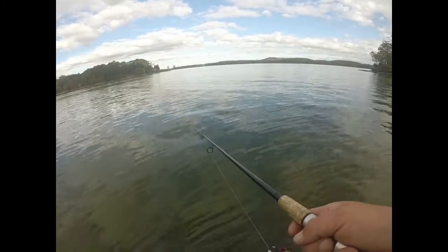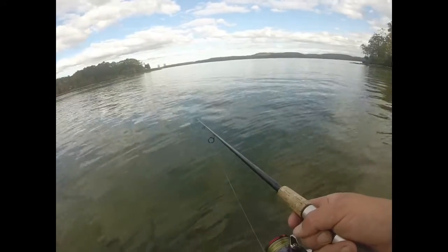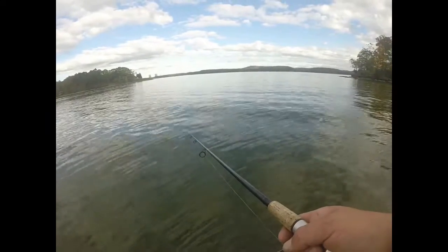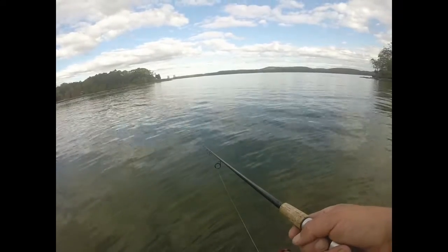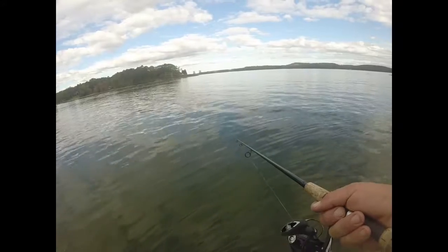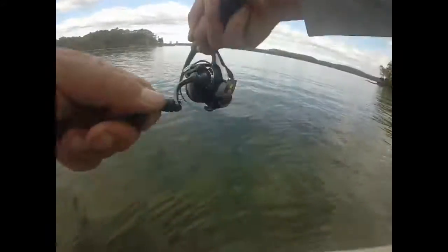Sometimes something that stands out is better, but I tried a chatterbait, a spinnerbait, an Alabama rig, three hook Alabama rig. Tried rattle baits, tried a fluke, unweighted. Thought that would work for sure. Got one bite on it, but there's a good bite. Hammered it.